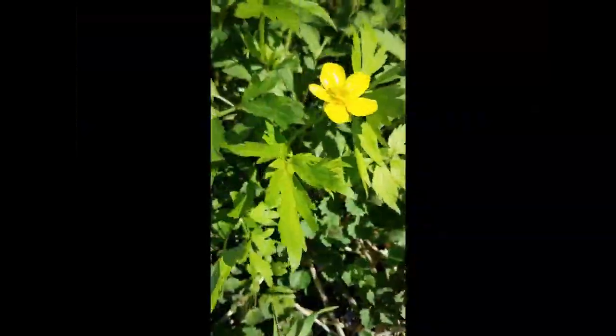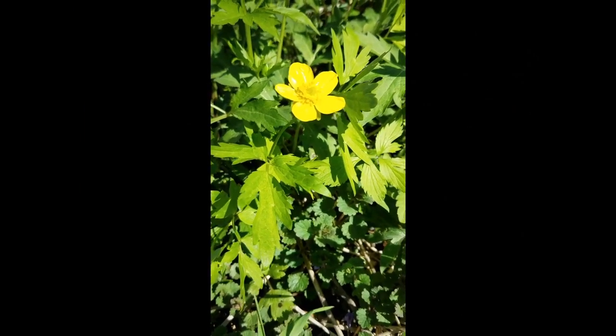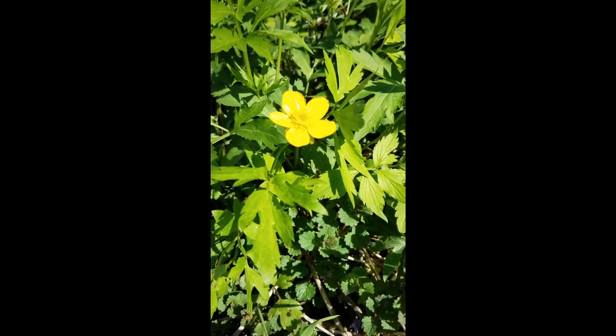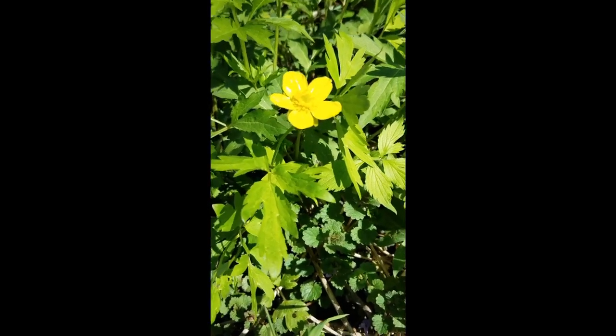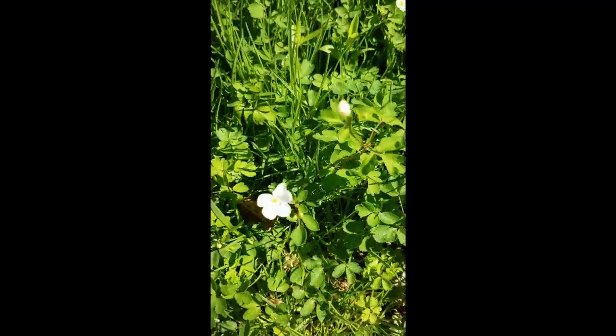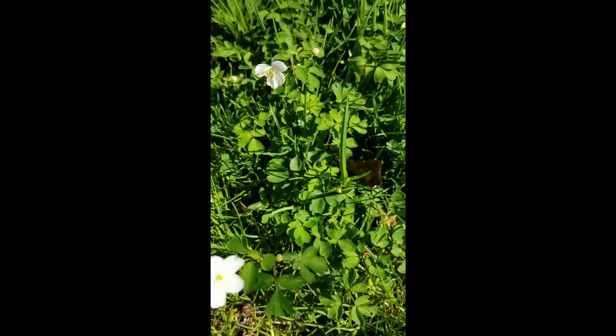This flower is buttercup. There are 12 different species of buttercup in the Iowa woodlands. This one is bright yellow and waxy, although some can be small and green. This is one flower you have to be careful when you handle because some types of buttercup can actually cause blisters on your skin.